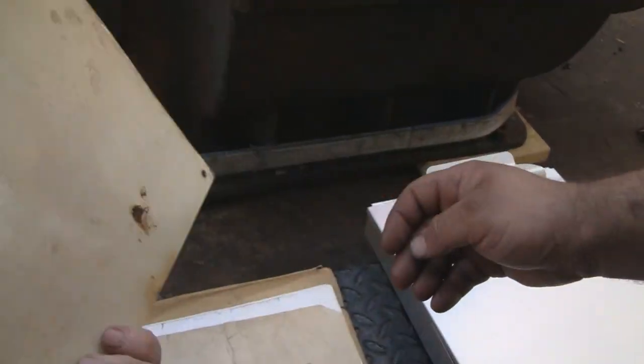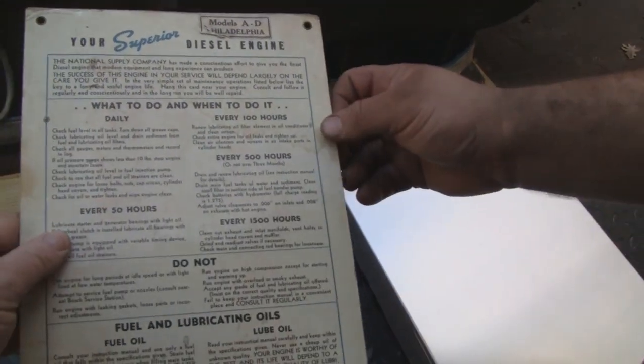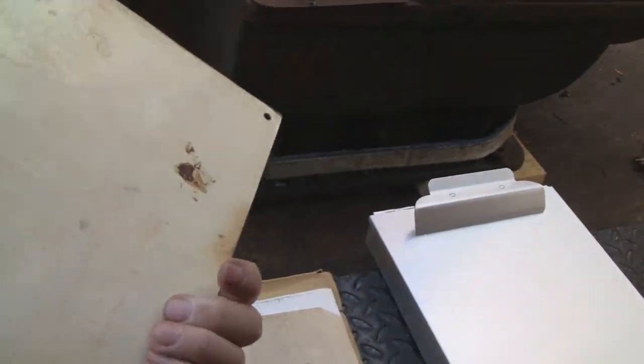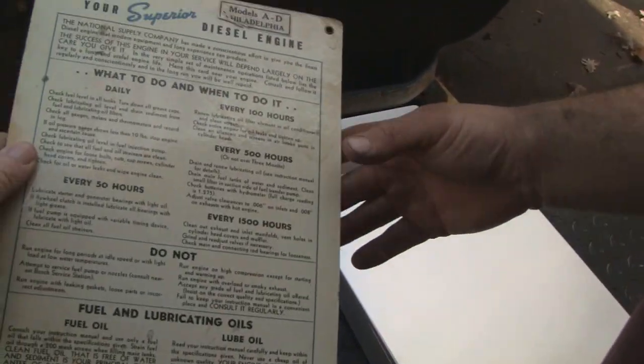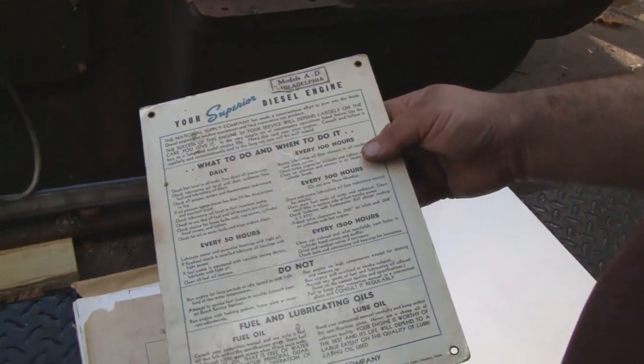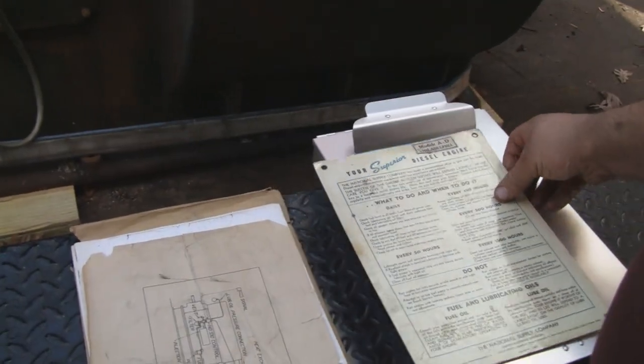Yeah, that's a nice piece of cardboard, too. Laminated cardboard. Not really laminated. Well, it's got some kind of coating on it. Not laminated like we know it. Probably like cellophane or something like that. Whatever process they used back in the day. Yep. That's even more interesting.